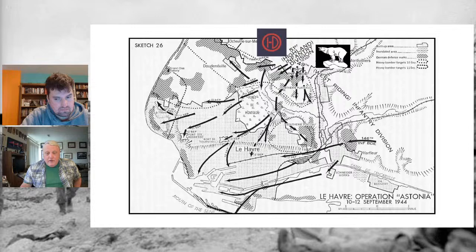And basically the heavy bombardment, not that it had destroyed much, but it had convinced many of the Germans in those bunkers that once a British soldier showed up, they would throw in the towel, throw in the white flag. So it didn't destroy a lot of things, but it did work a number on their morale.